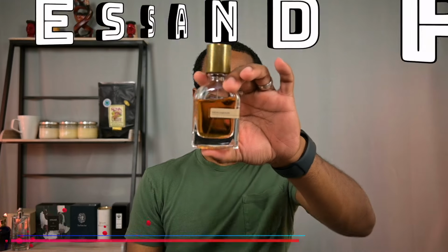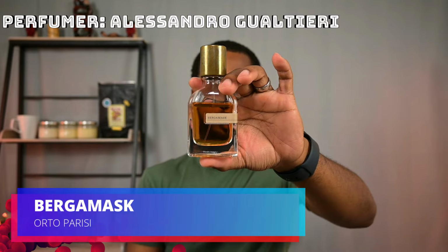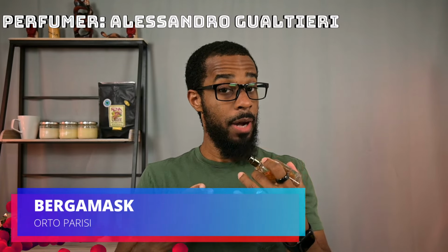All right, next one's coming from the house of Orto Parisi. This is going to be Bergamask. Orto Parisi Bergamask. The thing about this fragrance is if you get your nose on it for the first time, in my opinion at least, you might not really think that this fragrance has that it factor. Matter of fact, I would say it's one you definitely have to sample because this fragrance is very sharp.